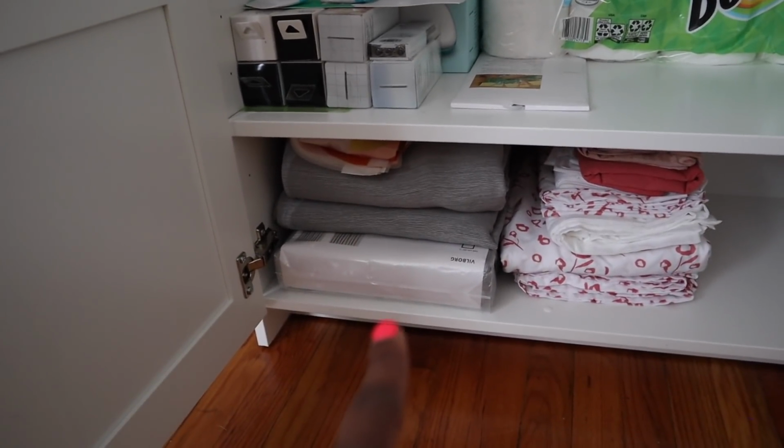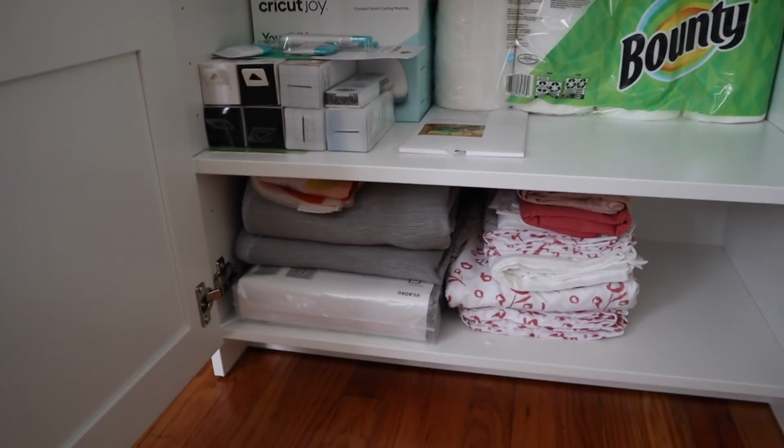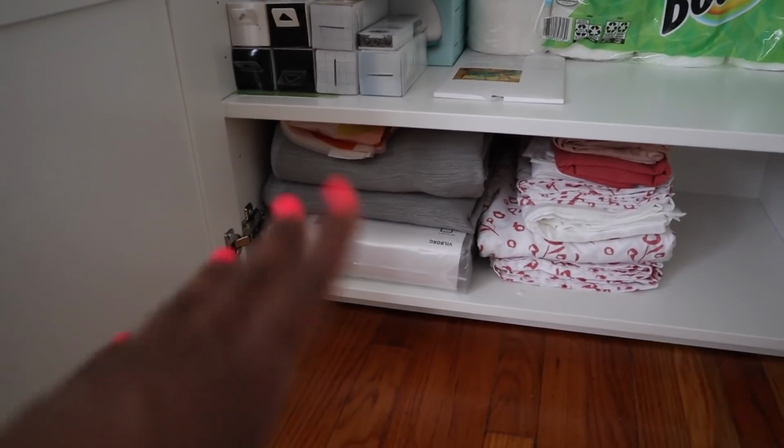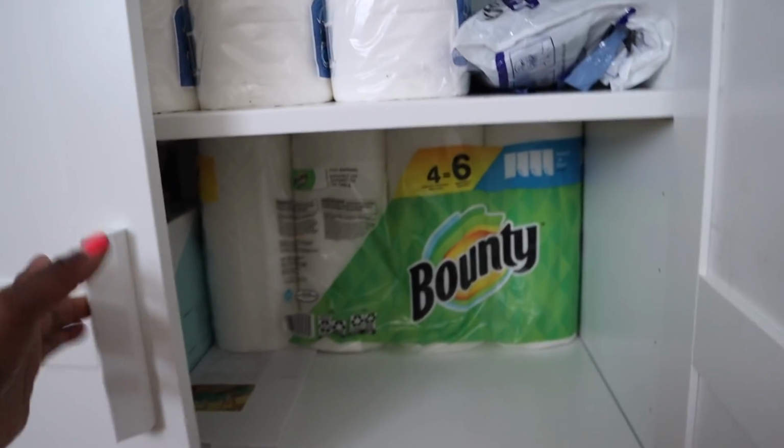I do plan on putting those up in the dining area. However, I need to go back to IKEA to get some more of the hooks before I can hang those up. So that is actually going to end up being taken out. Also, all the way at the bottom, I have an extra shower curtain in there. So that's it for this cabinet.